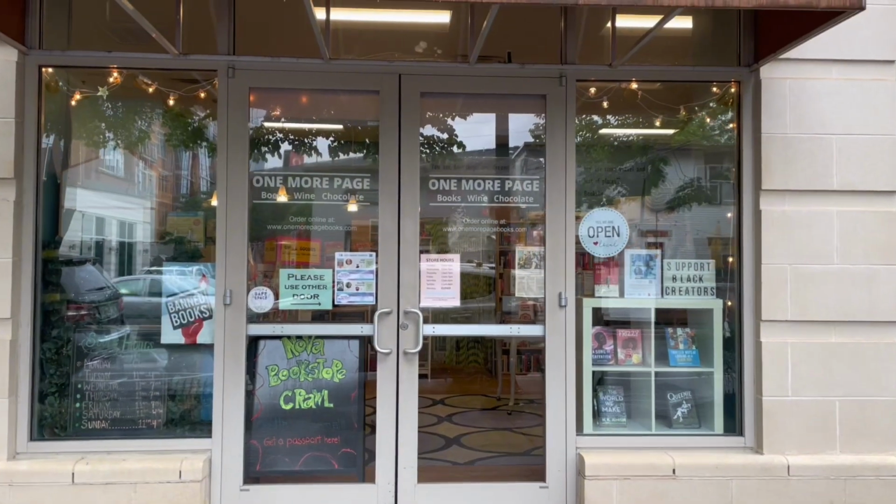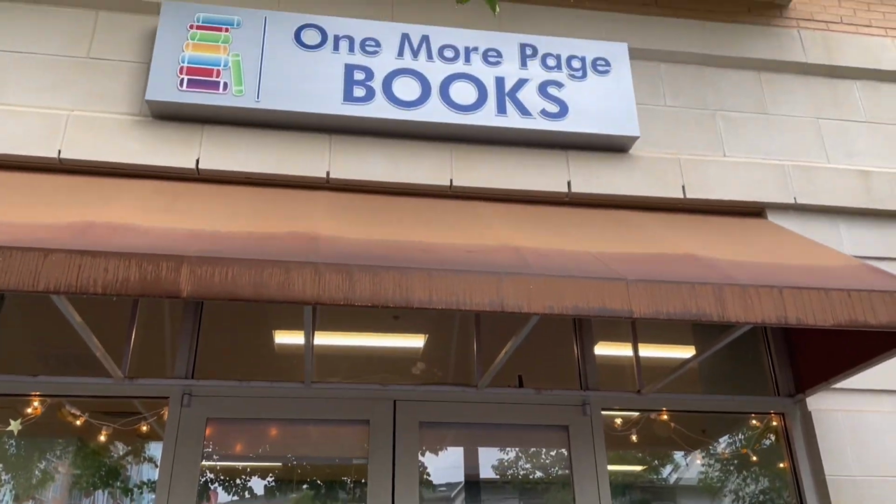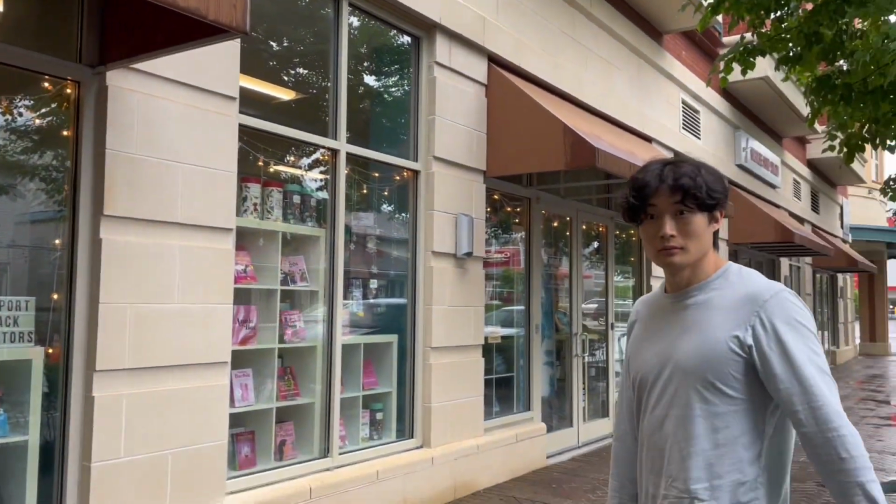Walsh. The second bookstore we went to this weekend was One More Page Books, located in Arlington, Virginia. I would say it's more in the Falls Church, Virginia area. If you're familiar with Northern Virginia, it's very close to the new Chase & Tales. Even though the address is Arlington, Virginia, it's not really in that city, in my opinion.